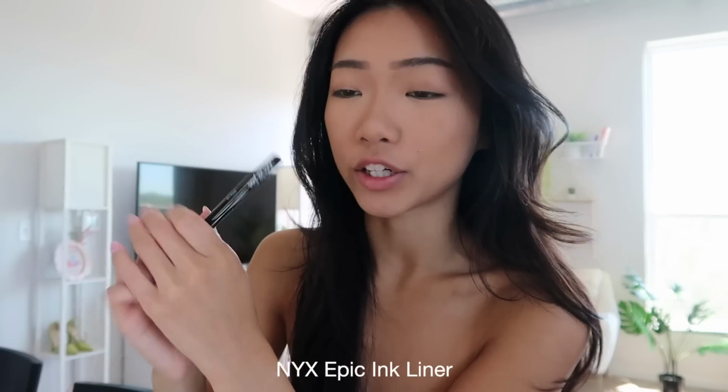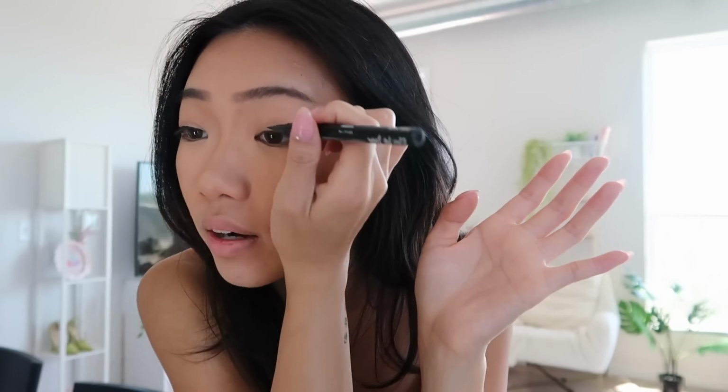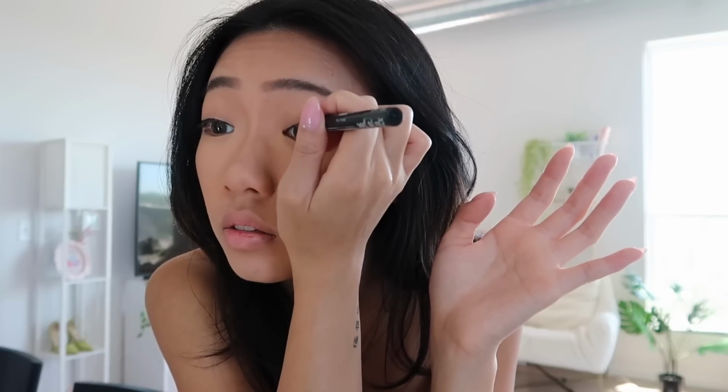Now I'm gonna do some eyeliner. I'm using my NYX Epic Ink Liner. This is literally my favorite eyeliner because I feel like it never dies, and I love felt tip liners. It's also super affordable, so save money, live better. We love that. I'm just gonna do a really natural eyeliner. I literally cannot do my makeup without eyeliner. I feel like I just look super weird.